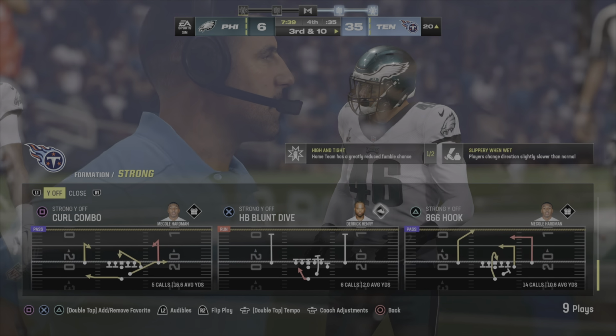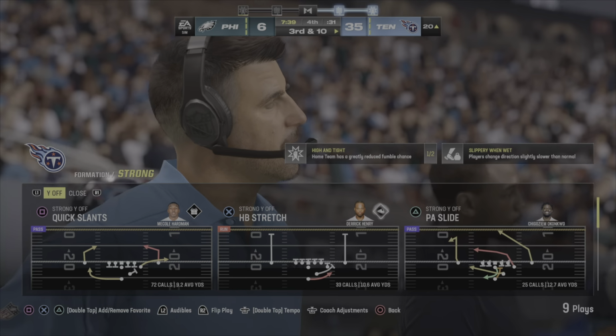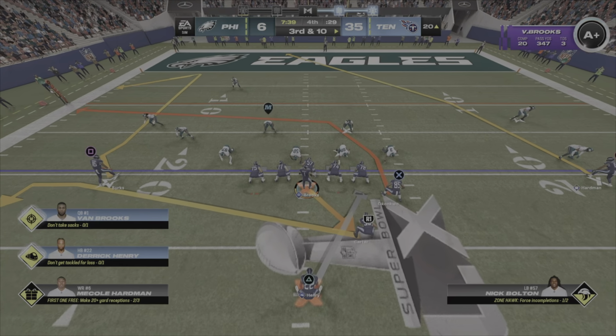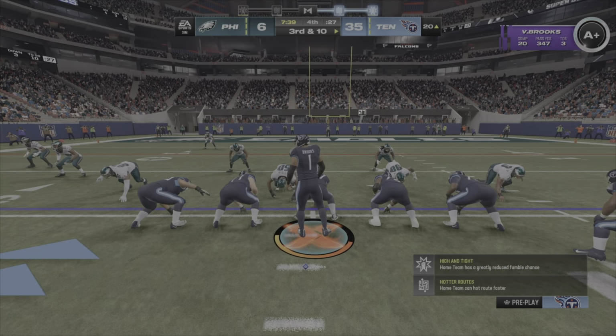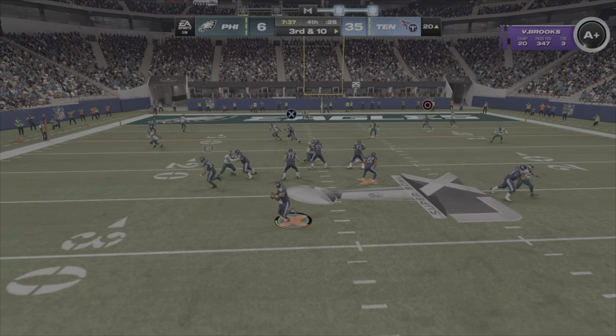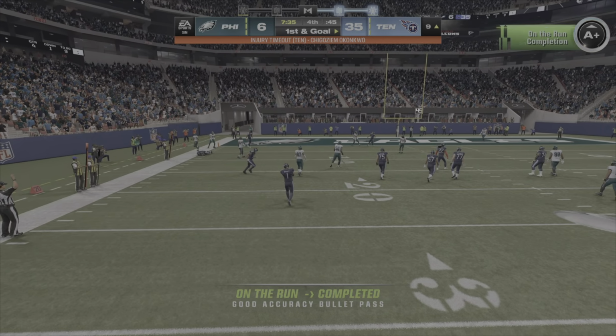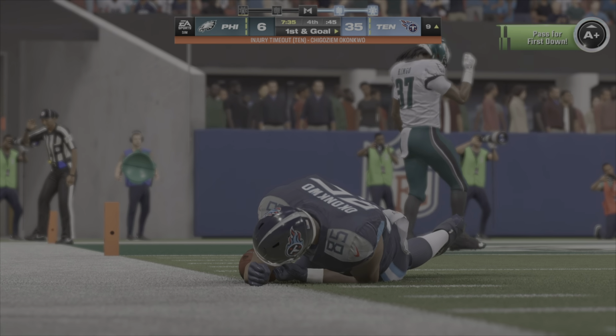Now, meanwhile, a pass that should have been intercepted, but it winds up falling incomplete. They're up big, but they're still passing it. I mean, this is an offense that's had a lot of success in this game, and it seems like they're just having fun out there. And it does feel like there's been a shift out there, doesn't it, partner? Listen, if you're up, you can continue to do what you want to do. It's up to the other team.